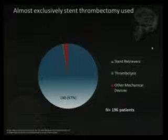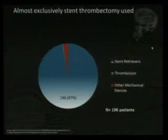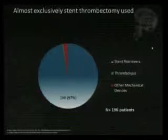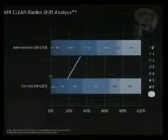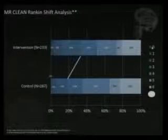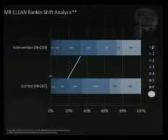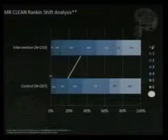So what was the difference with IMS-3? Well, 97% of the patients received mechanical thrombectomy with the stent retrievers. Only a minimal portion received intraarterial TPA, and another minimal portion other mechanical devices like aspiration. So 97% received stent retrievers. The Rankin shift analysis, we can see an MRS of 2 here, from 20% in the control arm to almost 40% in the intervention arm.